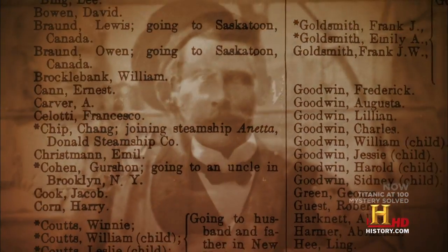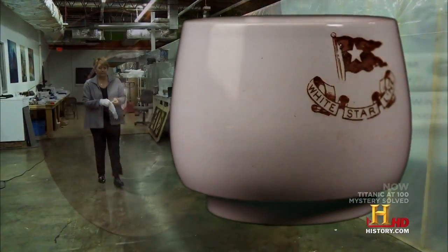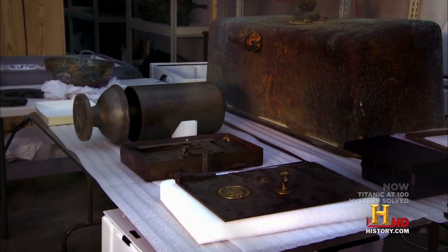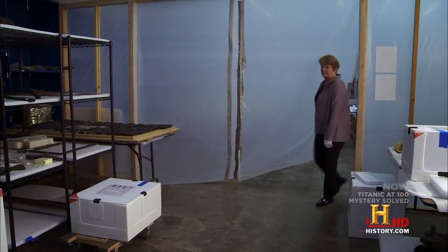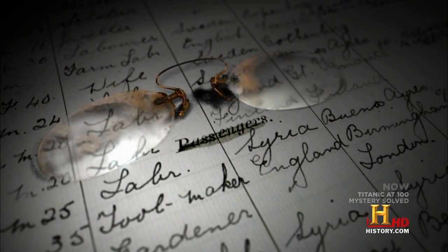I think that working with the artifacts recovered from Titanic has filled in a lot of personal details about the passengers who were lost, which we would never know unless those artifacts had been recovered. Over 5,000 artifacts have been retrieved since 1985. They are preserved and exhibited by RMS Titanic Incorporated. Curator of the collection is Alex Klingelhofer. If you look closely at an ordinary, everyday object, then you suddenly see the world open up, and you have a completely new story and insight into the life of one of the passengers on Titanic.